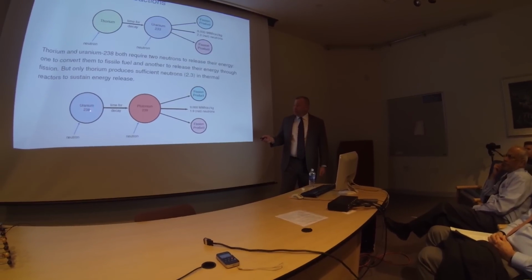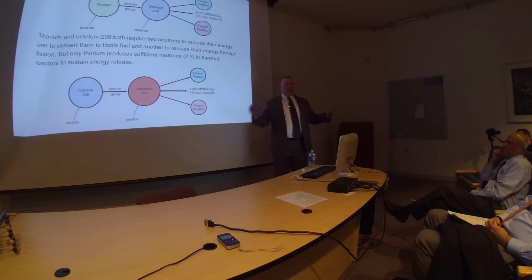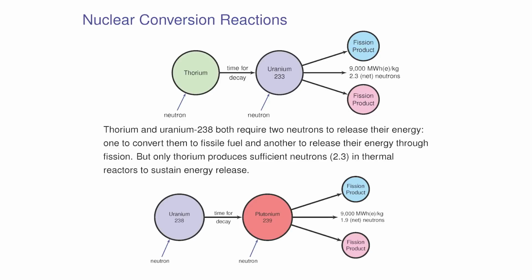The same thing can happen with uranium-238, which is the common form of uranium, the abundant form of uranium. If it absorbs a neutron, it becomes plutonium-239, and then that can fission and also release energy. So in both ways, you can turn these abundant nuclear resources into energy sources. So what's the advantage of thorium then? Why think about thorium?